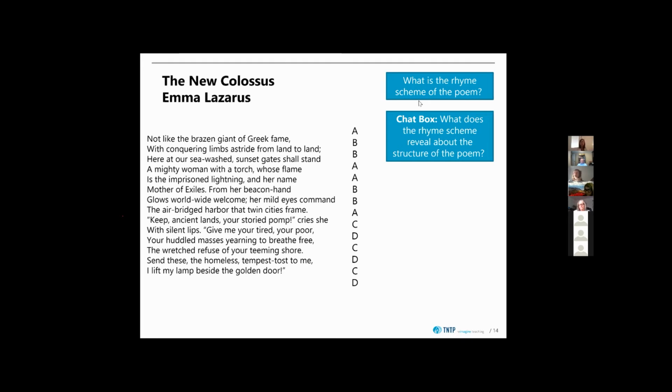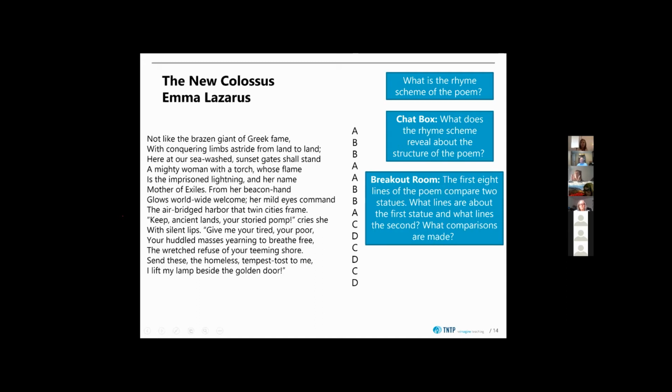We're going to go to breakout rooms in just a second. You're going to get 3 minutes in your breakout rooms. And I want you to talk about the comparison of the 2 statues, right? In the first 8 lines of the poem, how is the statue described, and how is the second statue described in the last 6 lines of the poem? What comparisons and contrasts are made? I encourage you guys in your breakout rooms to pick out specific language. So pick out different words that describe the 2 statues.